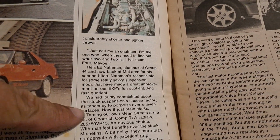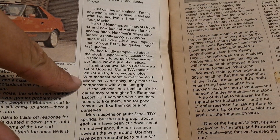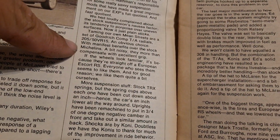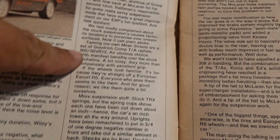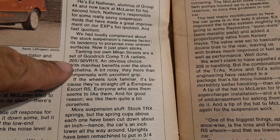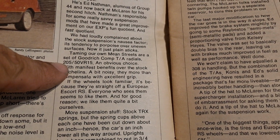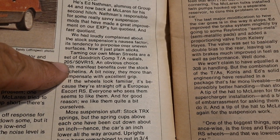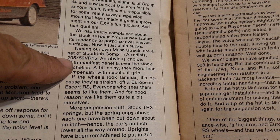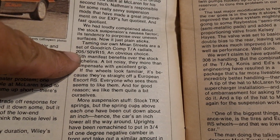But again, back to it, they talk about the suspension modifications and the wheels and tires that they have chosen. One point of interest is they say that they use 205/50 R15 tires. That's a pretty wide tire. The stock car would have been set up with 175s, 185s, excuse me, depending on what kind of suspension package you ended up getting.